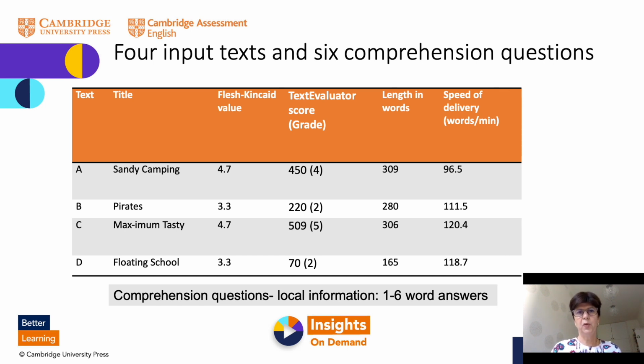So these were the 4 texts that students had to read. One was about camping, the other one was about pirates, one was about maximum tasty ice cream, and the floating school. As you can see, the texts were chosen to be interesting and motivating to read for the students. You can see in the slides that the texts differed in reading difficulty, which, particularly when it's measured with the text evaluator score, you can see that the Sandy Camping and the Maximum Tasty have a higher difficulty than the Pirates and the Floating School, and this is also reflected in the other measure, which is the Flesch-Kincaid index.